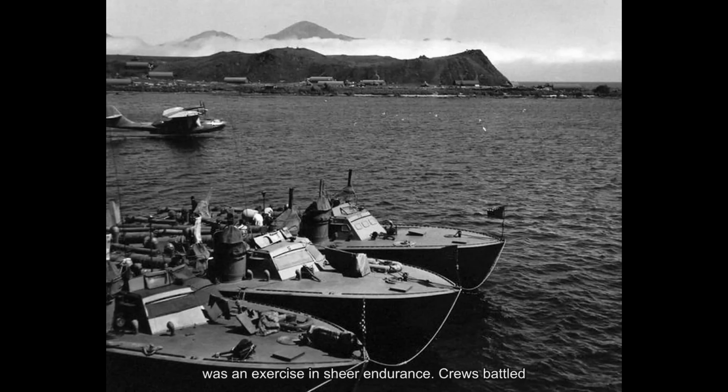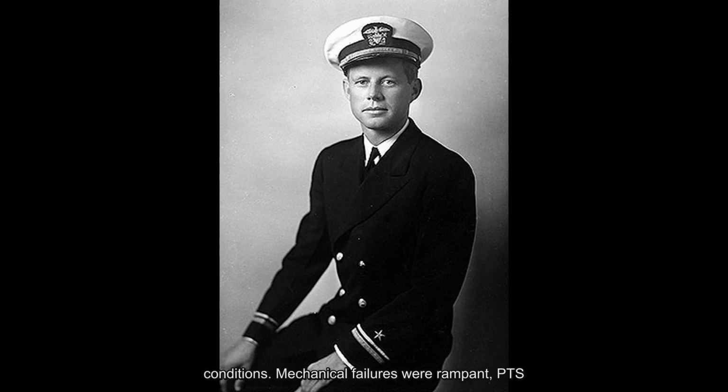Life aboard these boats was an exercise in sheer endurance. Crews battled icy water, heavy frost inside bulkheads, and the constant pounding of heavy seas. The only respite from the biting cold often came from a single 2-burner gasoline stove, its meager warmth a stark counterpoint to the freezing conditions.